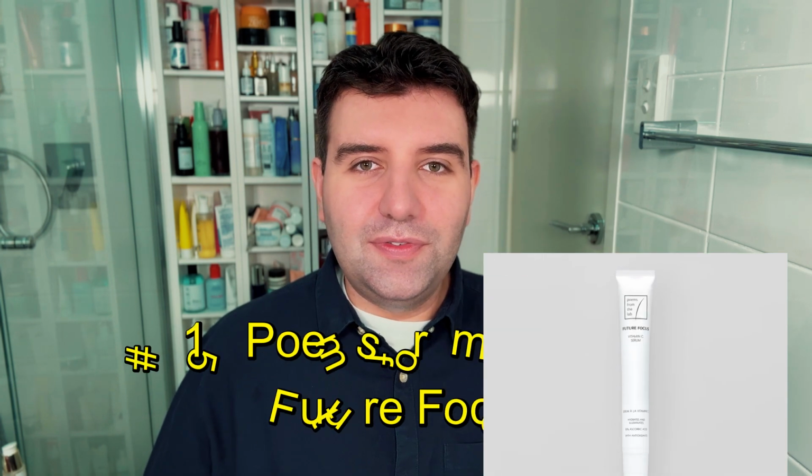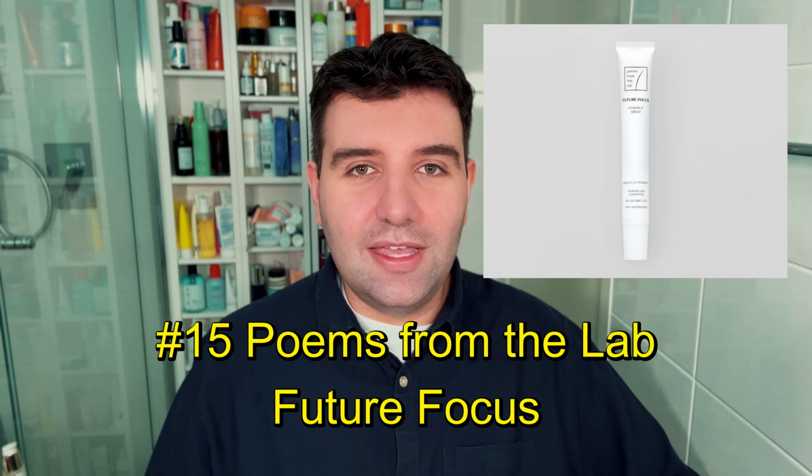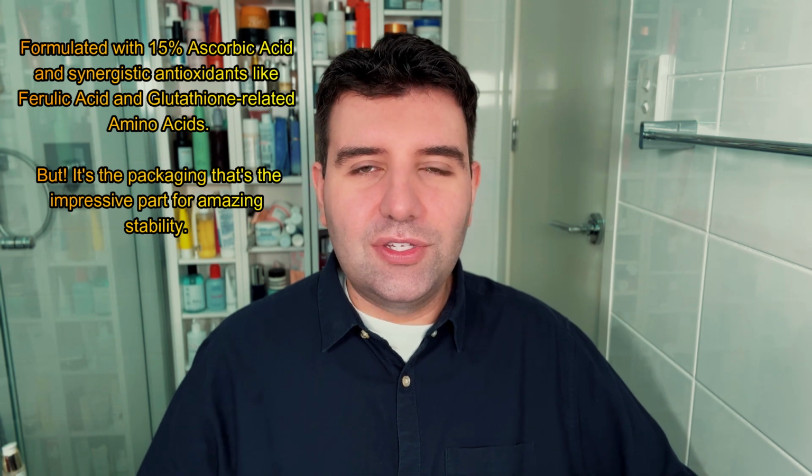Next up, in number 15, is the Paula's Choice... the Poems from the Lab Future Focus Vitamin C Serum, and I think this is the best, absolute best gold standard L-ascorbic acid serum. They've done such a great job with stability. It lasts for months and months without oxidizing. The packaging is just a really thin tube, so the dispenser just releases a few drops at a time. And the texture is quite lightweight, and I find it to be far less aggressive than a lot of other ascorbic acid serums out there, so I think they nailed this formula.